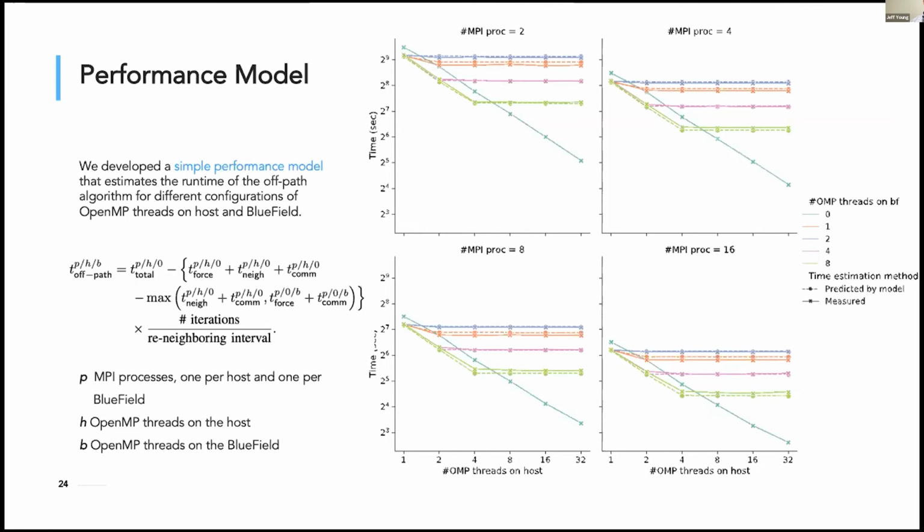And then our focus there is that, say, if we wanted to look at 64 nodes, or if we wanted to look at slightly more powerful host cores or more powerful SmartNIC cores, then we can plug them into this performance model and get some reasonable estimates.